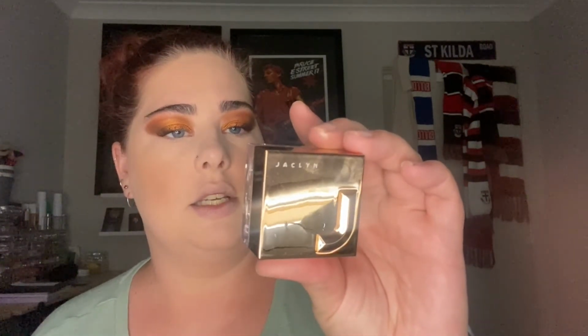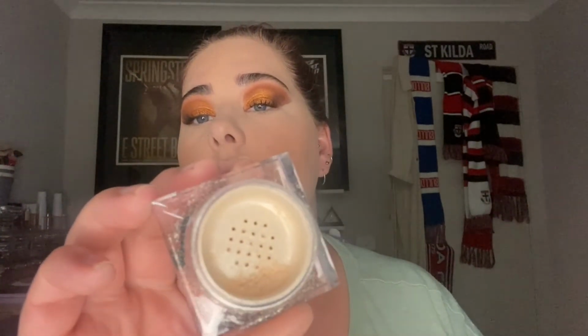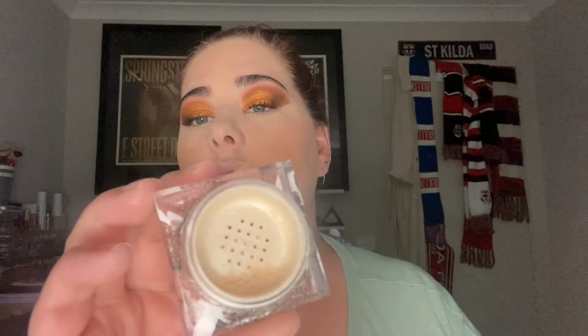And the third one is a loose highlighter from Jaclyn Cosmetics, in the shade Extra. I don't know how well I'm going to be able to show you without it all falling out, but that's kind of what she looks like there. It is a very nice highlighter, and I can tell you it does look extra when it goes on the face.